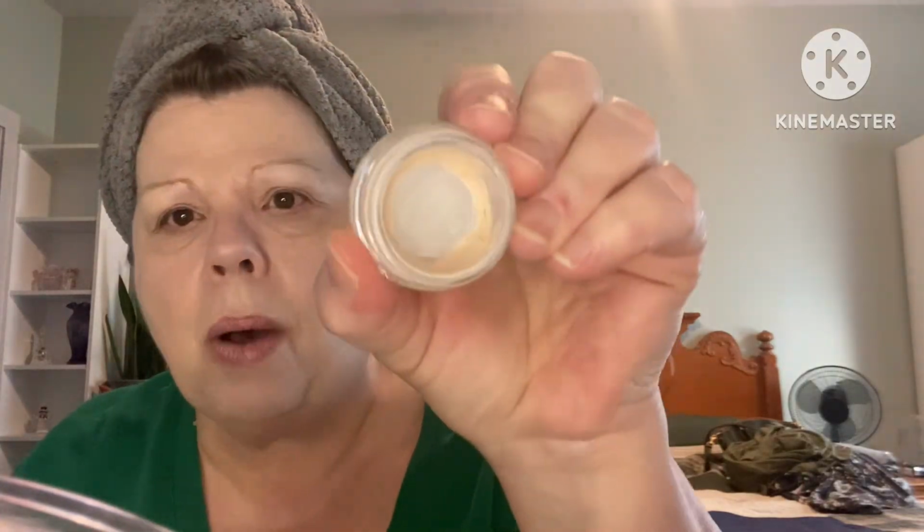All right, so that's the foundation. We've got that on. And we have the eyeshadow primer. The eyeshadow primer I used is my Beauty Crop Stuck On You eyeshadow primer. The reason why I decided to use this is because I'm almost finished with it, and I want to get it finished. I've had this for years, and I need to get it finished.